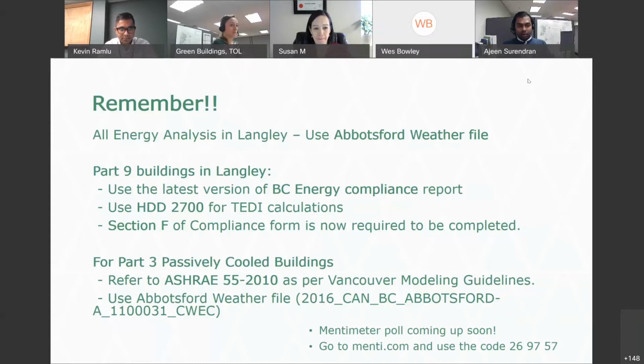The last one, Part 3 passively cooled buildings. We have been receiving submissions which refer to later versions of ASHRAE 55, 2013 and 2017. As per the Vancouver modeling guidelines, they refer to ASHRAE 55 2010. Make sure you refer to the same standard as well, to keep it consistent throughout the industry. Again, when you do passively cooled buildings, make sure the Abbotsford weather file is used.